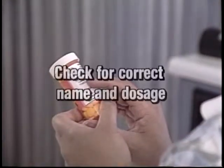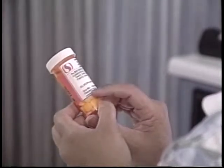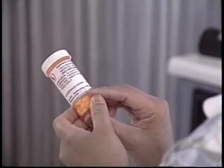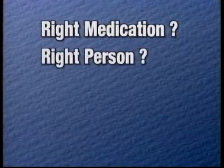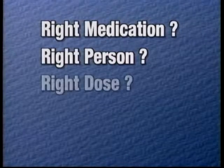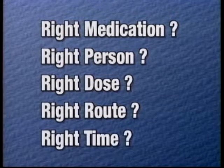Check the medication label for the correct name and the correct dosage of the drug before removing it from the container. Always ask yourself the 5 R's. Is it the right medication, the right person, the right dose, the right route, and the right time?